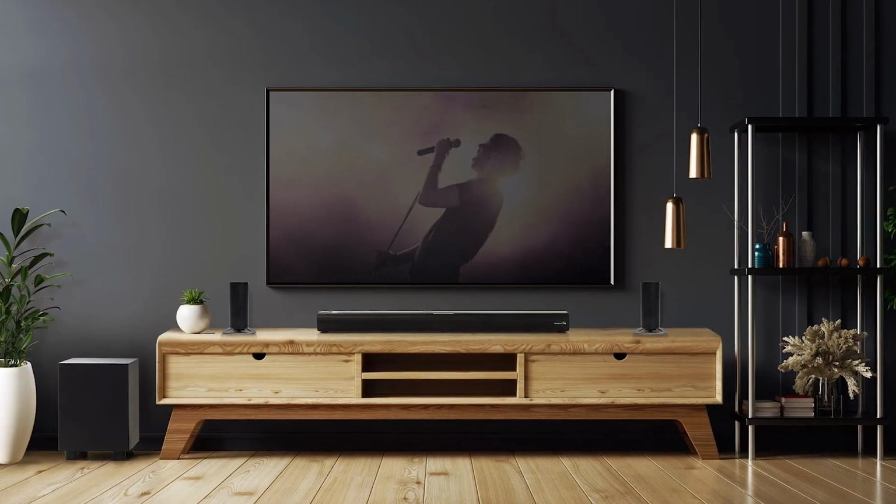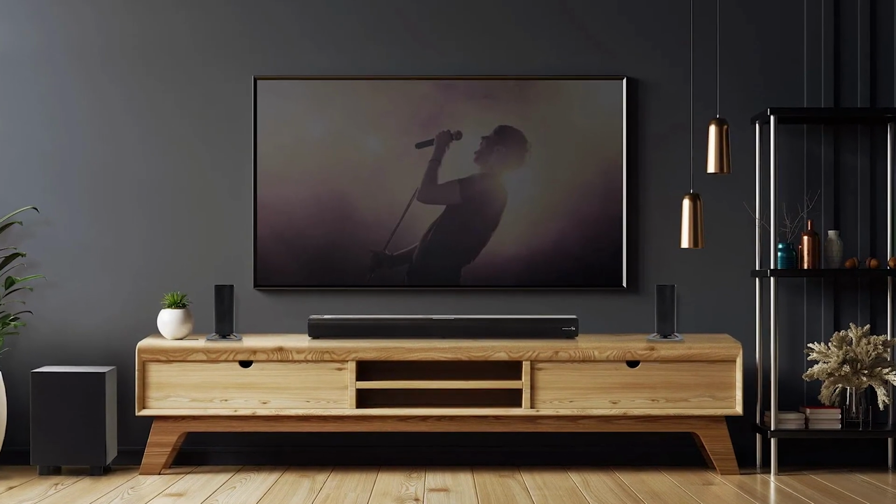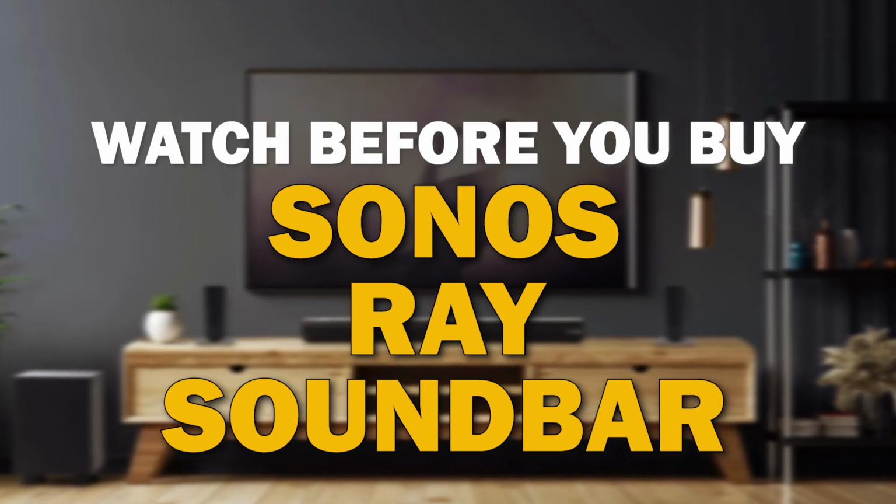Choosing the right soundbar for your TV can be tricky, but here are some things to consider before getting the Sonos Ray.